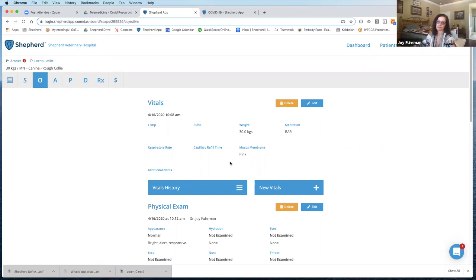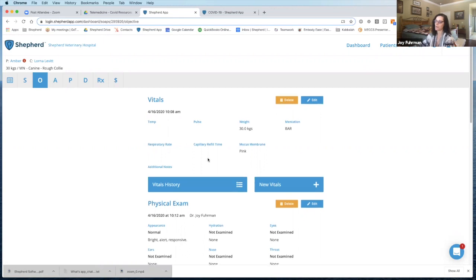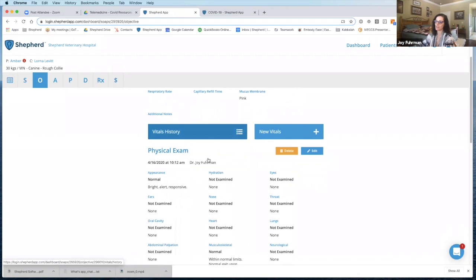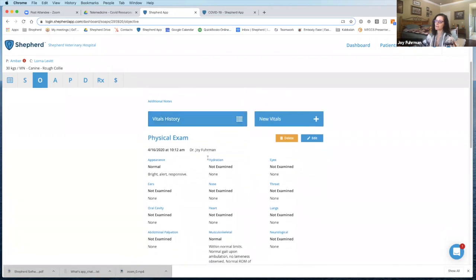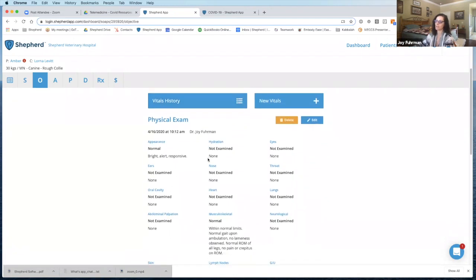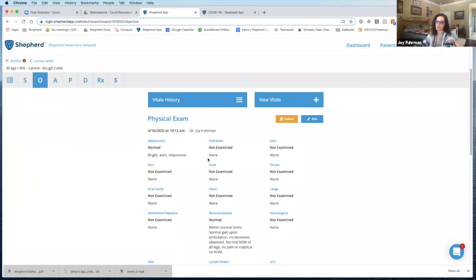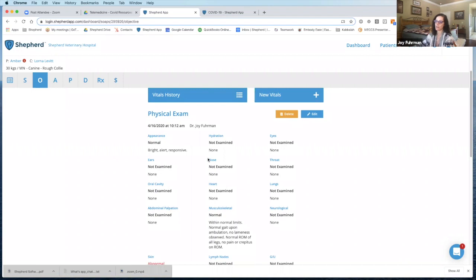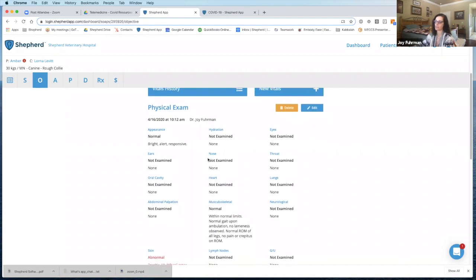Obviously, some of these data are going to be limited with a telemedicine consult, depending on whether or not your client is willing and able to take temperatures, check pulse, and so on and so forth. Again, the same thing with the physical exam, you may potentially be limited. In this particular case, I have captured some pictures, which I'll show to you shortly, of some of the issues that the client was seeing with the patient.